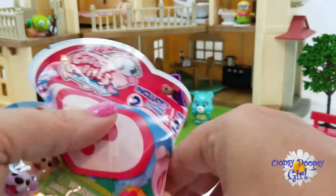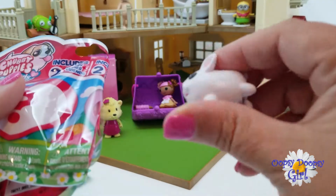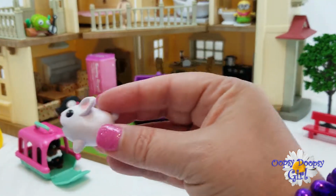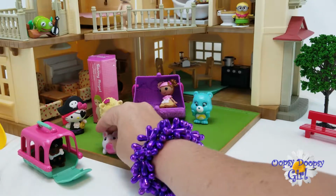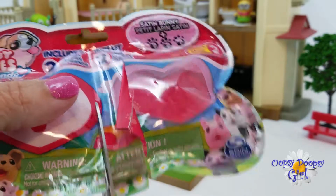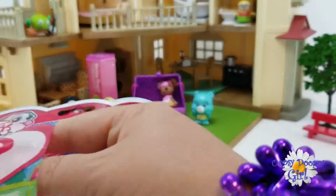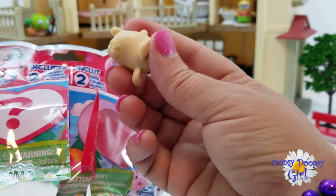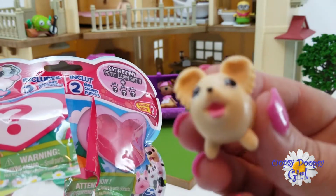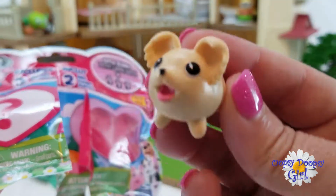We're just gonna get the little bunny out. Oh, she's so happy to be out. Woo. Hop, hop, hop, hop, hop, hop. She can go sit over here by the doggies. And let's open this one up. Ooh, which one is it? Look, it looks like a papillon, but I'm not sure if that's what it is, but that's what it looks like.